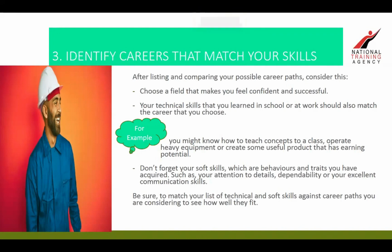Be sure to make a list of your technical and soft skills and match those against the career path that you are considering to see how well they fit. Ensuring a good fit between your career and your skills, again, helps you avoid the pitfall of not enjoying what you do and ultimately producing poor customer service.